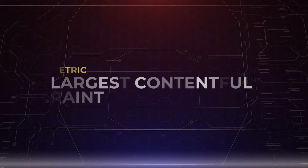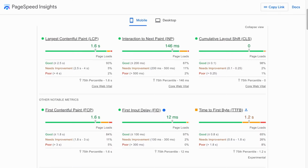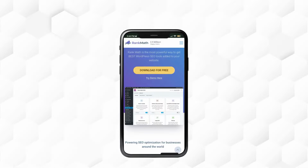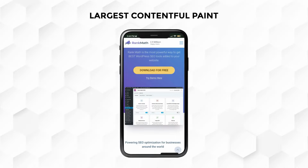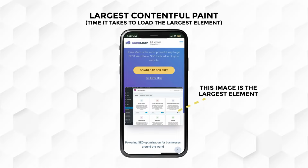Let's start with the largest contentful paint. What this metric assesses is the time taken for the largest element of your page to load. For example, if this is your page, what do you think is the largest element? It is going to be the image, right? So this largest contentful paint assesses how long this largest element takes to load.